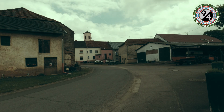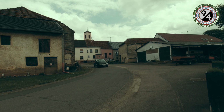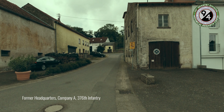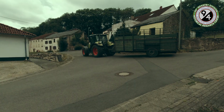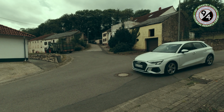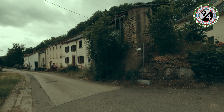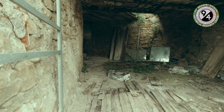So here I'm looking back towards the church, and a car is moving past me in the direction of Kreuzweiler. And looking back, here you can see Company A's headquarters in Sinz, which is the yellow building on the left side. It had a very sturdy basement, so it was a very suitable building to house a company headquarters. All in all, Sinz very much breathes the atmosphere it had back in 1945.